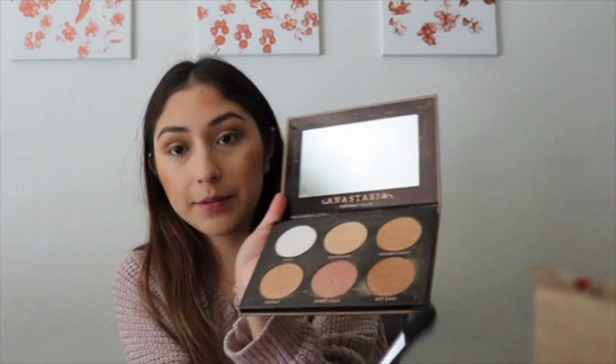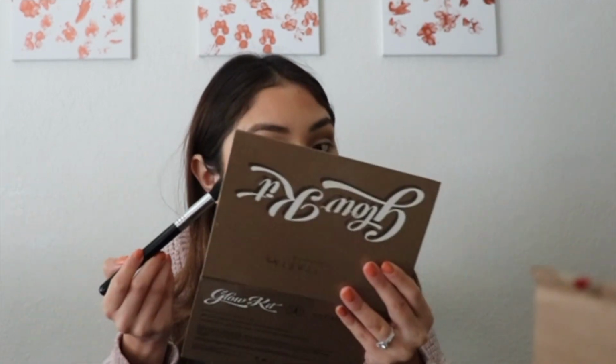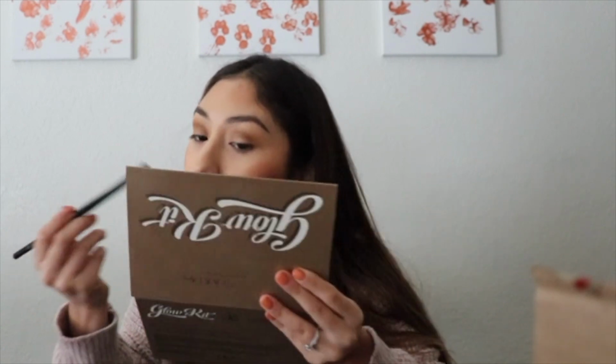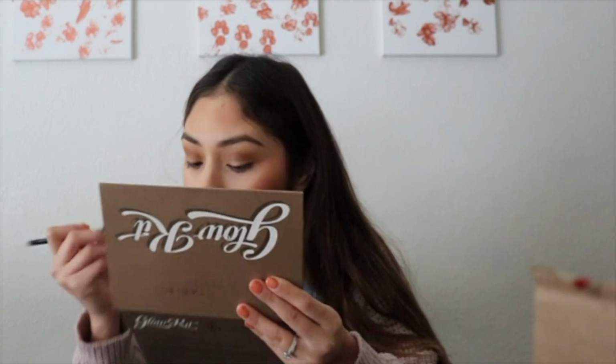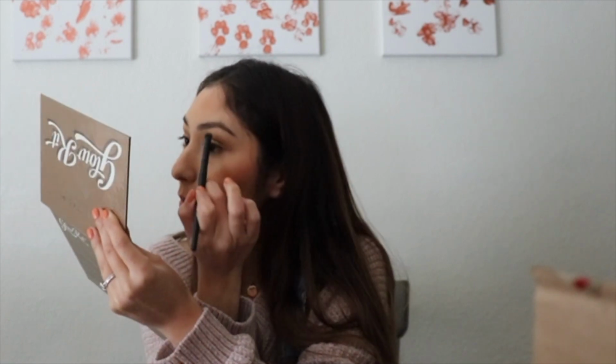And then once I have my blush, I go in with my highlights, and I use the Anastasia Glow Kit, and it comes with all these. And then I usually use Hot Sand, it's this one. On my nose. And then I grab a small little brush and I put it in my Cupid's bow. And then I grab it a little bit and put it over my eyelashes. On top of on my eyebrow bone.